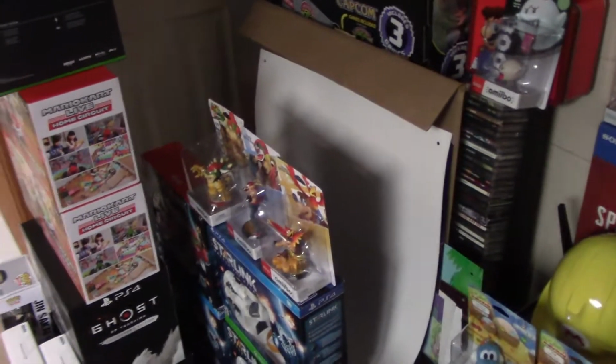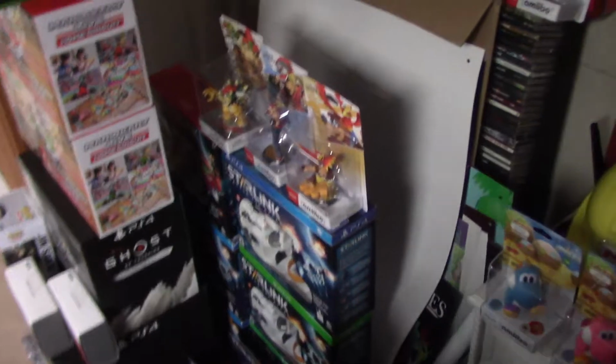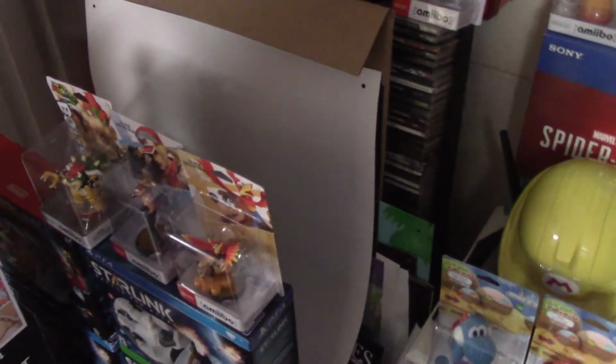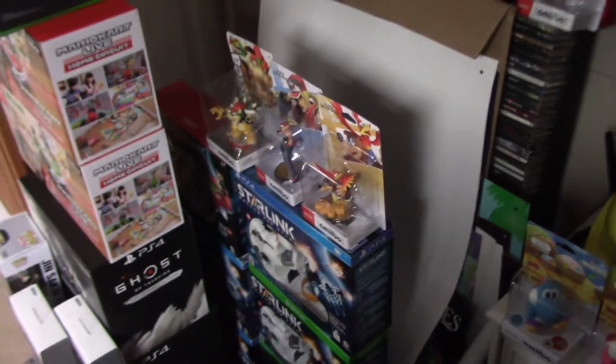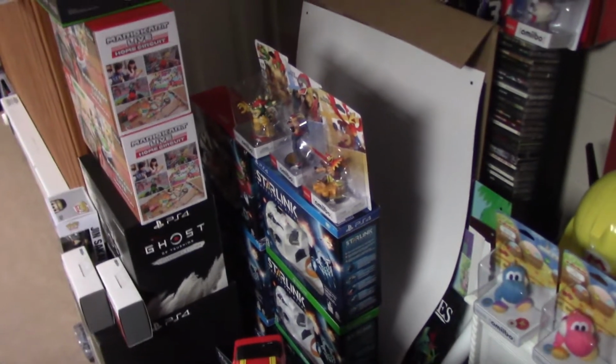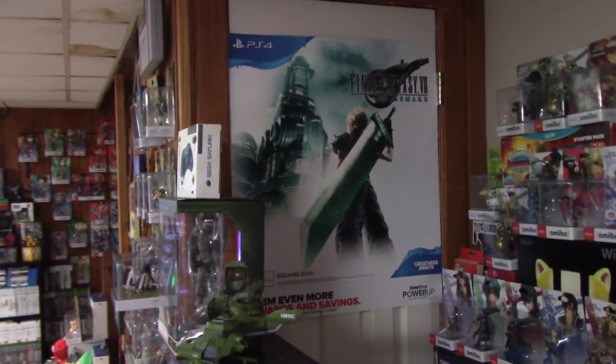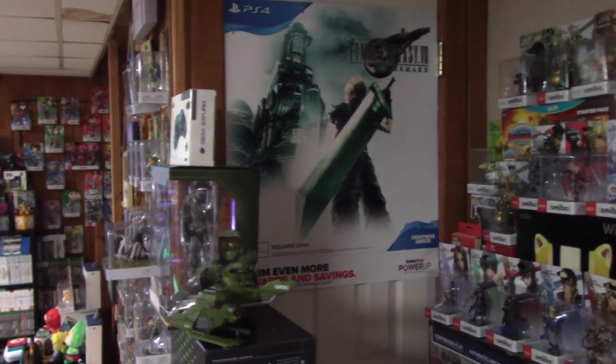But behind this, all this stuff just kind of stacked there, that's actually all the posters that I've gotten over the years from just pre-ordering games, or from my local GameStop giving me different stuff. There's actually some really, really cool stuff in there. One I really want to get up on one of the walls is for Resident Evil 3 Nemesis, the remake. It looks absolutely awesome. Just like this Final Fantasy 7 remake one here on the door that I got from my local GameStop.